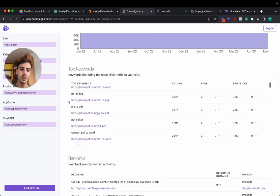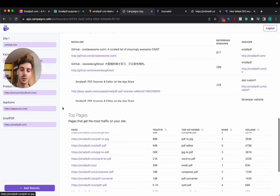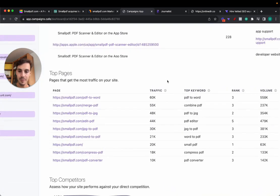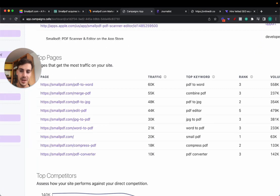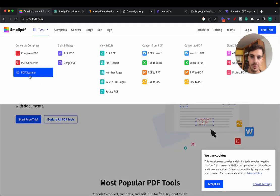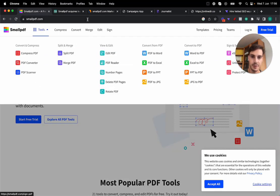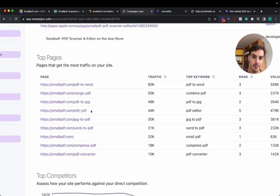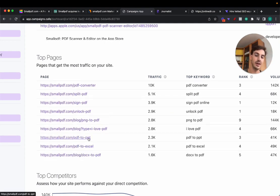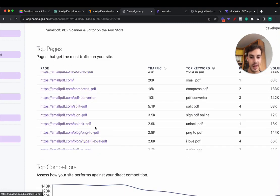Now, top keywords here. Before we look at the top keywords, let us look at the top pages, because this is where they're actually making their money, right? If I zoom in right now, as you can see, they have dedicated pages for every one of their tools. PDF to Word, merge PDF, PDF to JPEG. Again, edit PDF, JPEG to PDF, Word to PDF, compress PDF, PDF converter, right? All of these little tools inside this PDF ecosystem have dedicated pages.